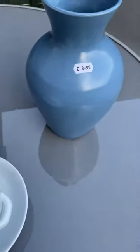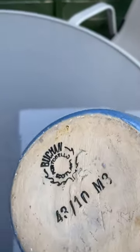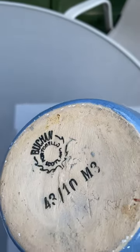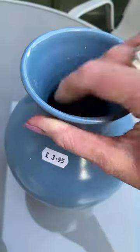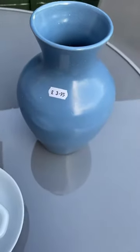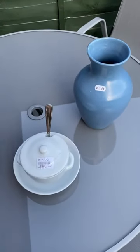And then I also found this very nice vase, which is very, very heavy. And the watermark on the bottom is Buchan Portobello, Scotland. And I think the Portobello region in Scotland is quite famous for its pottery, and it's super heavy, so it's very pretty. And I bought some nice flowers to go in there. I was chuffed with my new little purchases.